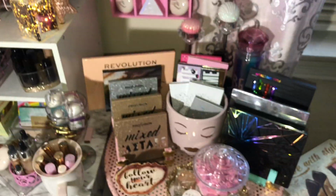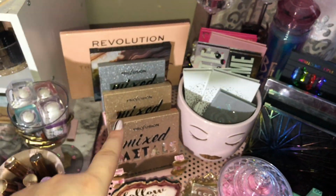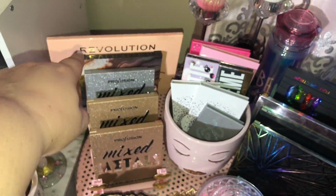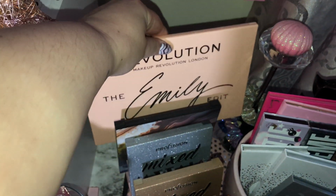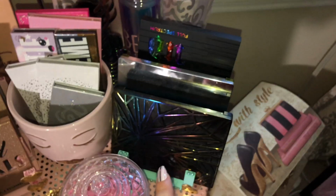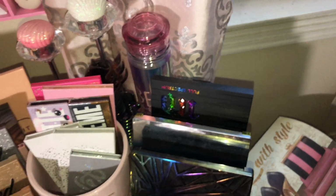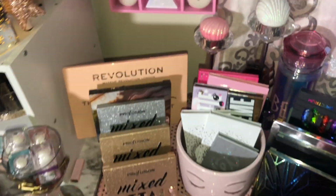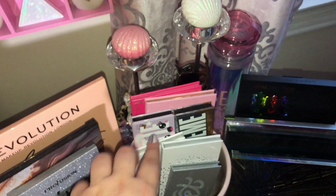Okay, and then I have this little table over here which has some more makeup on it. I just have some Profusion mixed metal palettes, the Becca Volcano Goddess palette here. This one is the Emily Edit palette with Makeup Revolution. And then over here I just have two of the Vice palettes and the Full Spectrum palette by Urban Decay. And here I have two of my Jeffree Star palettes, Androgyny and Beauty Killer.